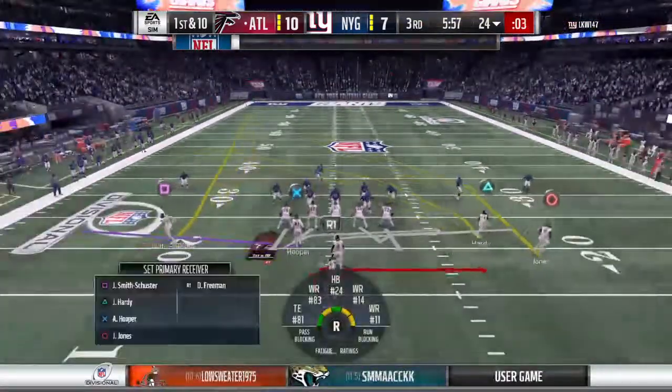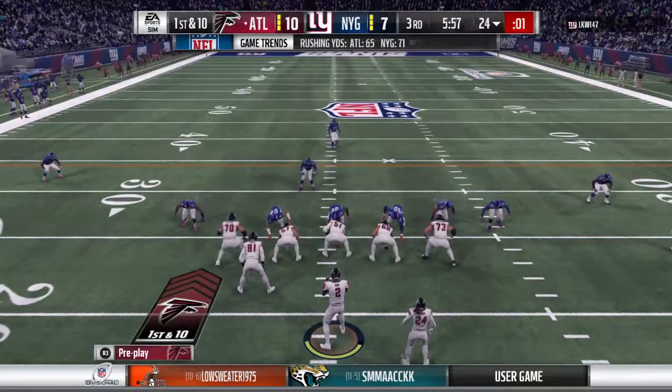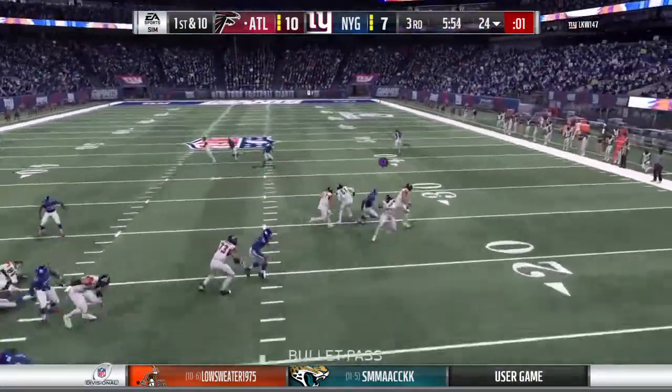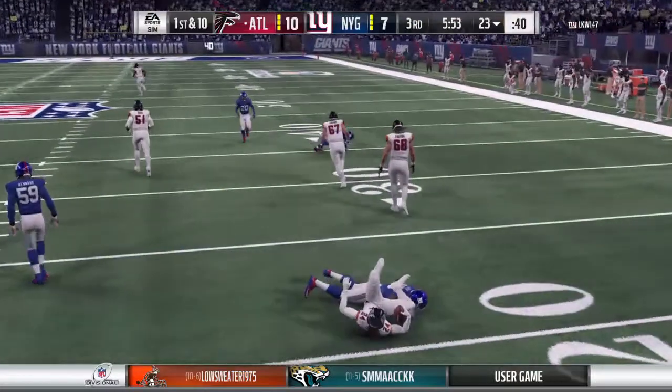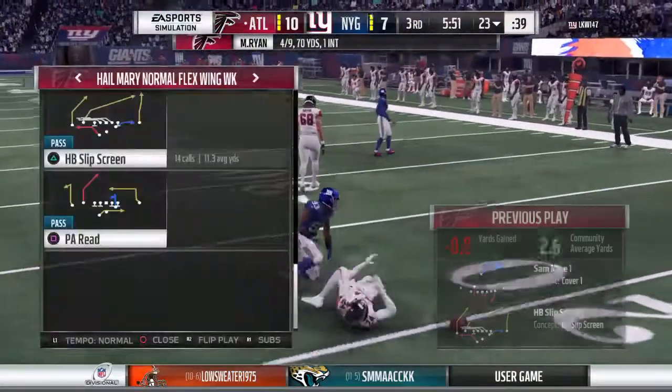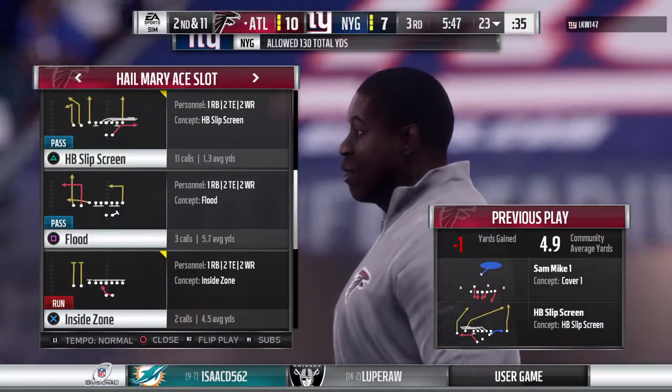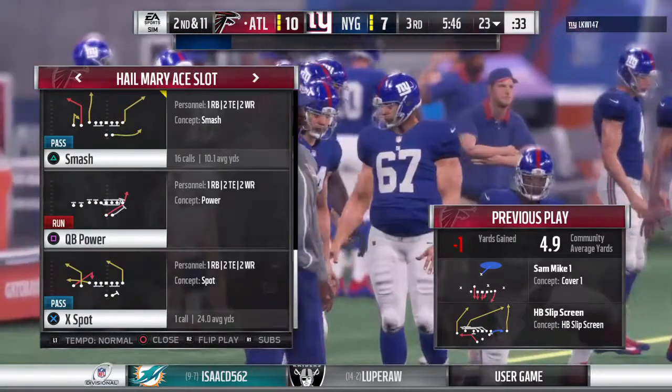The play clock's running down. They snap it at 1. Now Ryan. They'll set up the screen for Freeman. And he will lose yardage here back at the 23-yard line. It's a loss of a yard there, and now 2nd down.